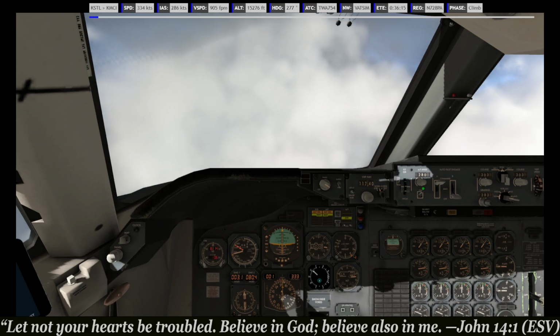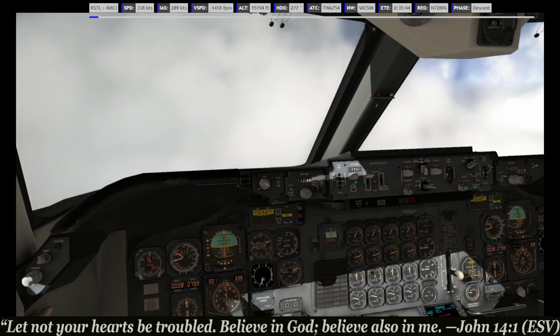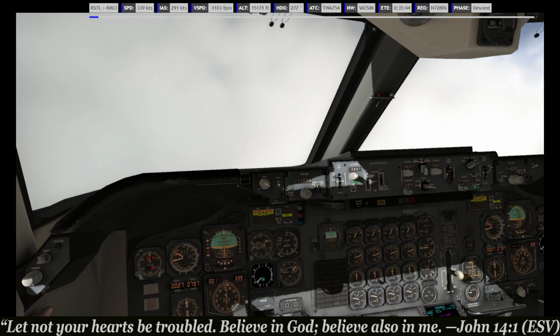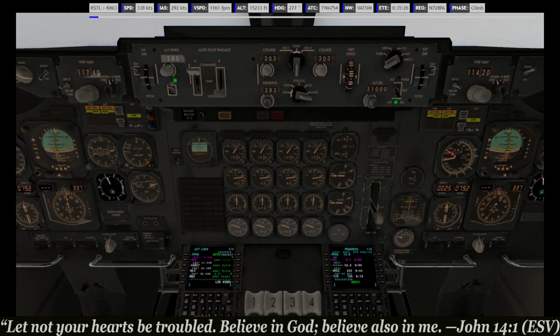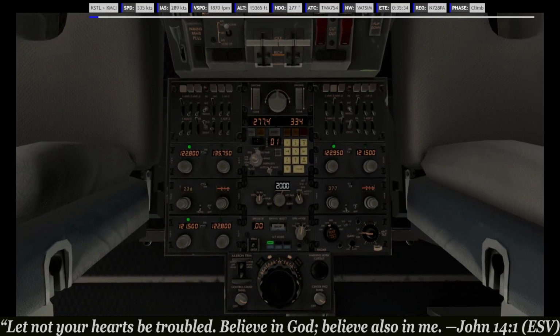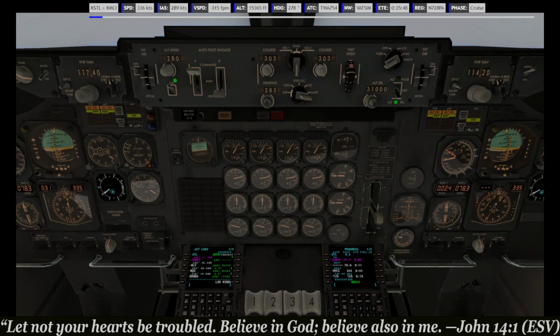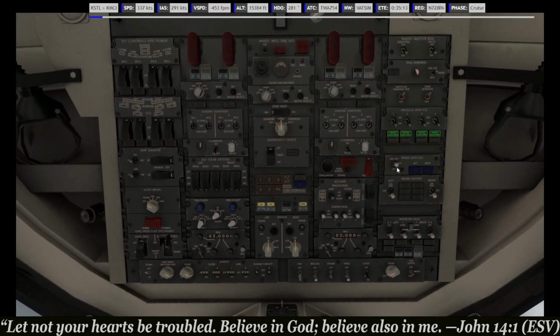I came very close to pausing it. I don't like, man, what is going on with my vertical speed? It's doing that again. We're on EPR, we're in climb. IAS, yeah, the vertical speed is all over the place. Let's go ahead and get wing ice on because we're in clouds.